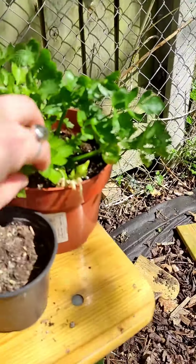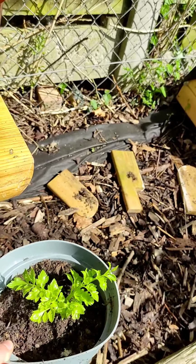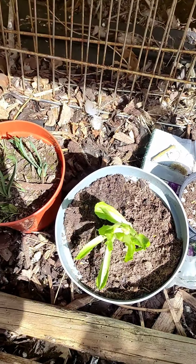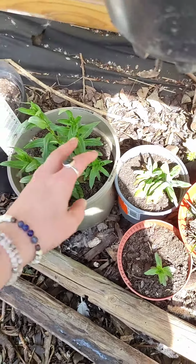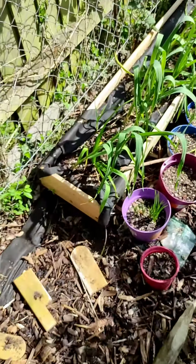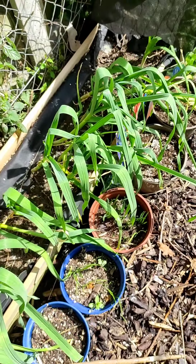And then these, like, absolute success story. So that is celery, but these were planted from the ends of old celeries. And then I've got it here with a lettuce, like a baby gem that got cut. And then we've got some mysterious plants from the garden. I wasn't sure if they were going to be weeds or flowers. So we've put them here, see what happens. And then lastly, we have just our regular soft neck garlic in this homemade planter.